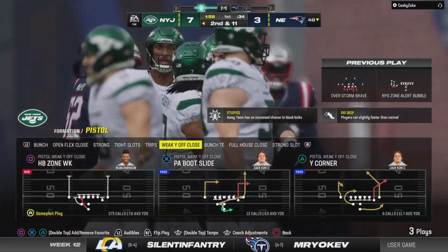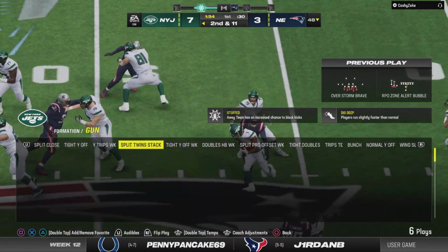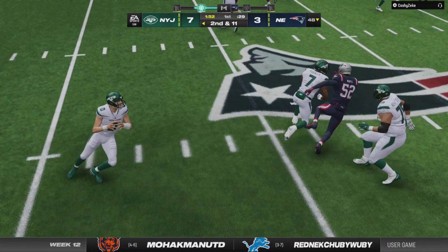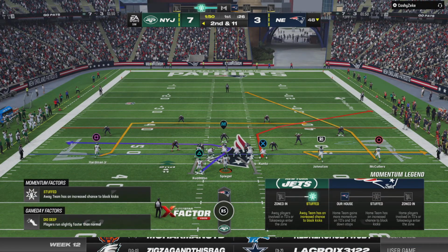He'll lose a yard there, and it's 2nd and 11. Part of their struggles last week was getting these negative plays on 1st and 2nd down. That's something they have to be wary of as this game continues. Looking at a 2nd and 11 now after the loss.